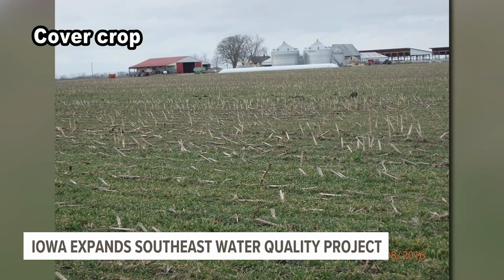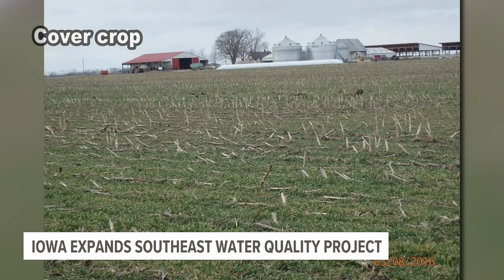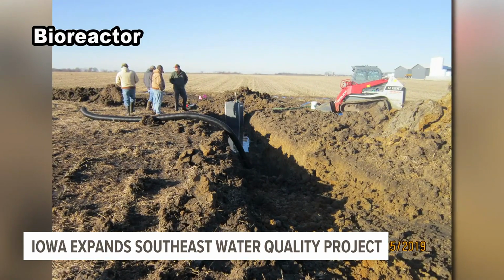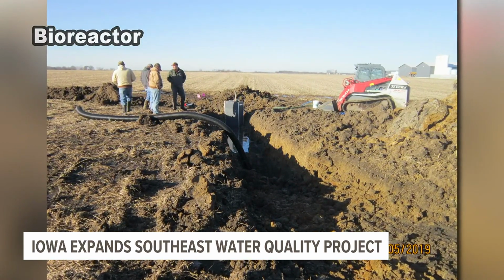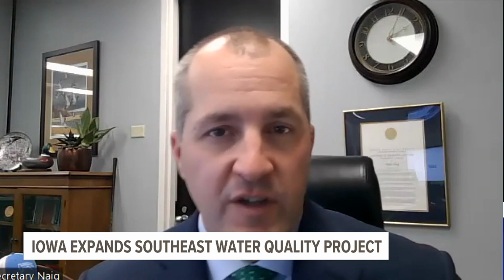So some of those are in-field practices like no-till or cover crops. Others are at the edge of the field. So things like bioreactors, saturated buffers, wetlands. And so that's what's going to happen in this next phase, is to start to look at those edge of field practices that are treating the water that is leaving those fields. Talk to me about how effective edge of field conservation practices are. Why are these so important?